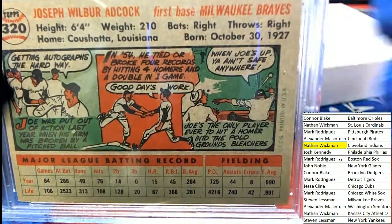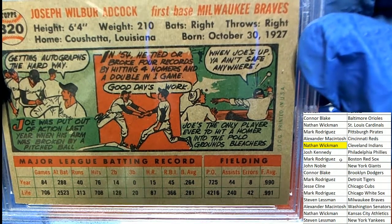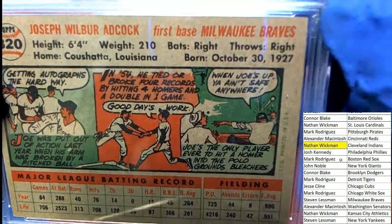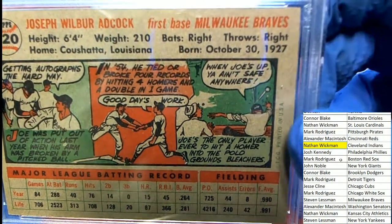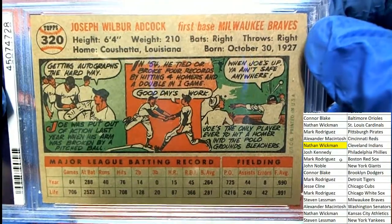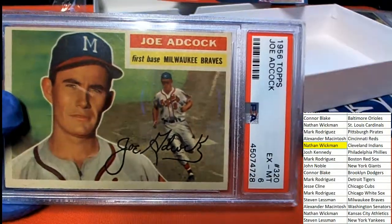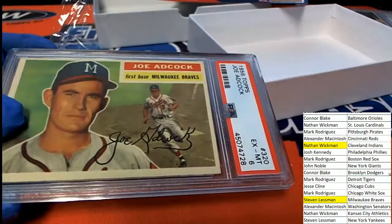Four homers and a double in one game. That's really neat. He hit a homer into the Polo Ground bleachers. Isn't that something? So neat little Milwaukee history for the stadium and everything. Really cool hit right there. Big congratulations to Stephen L. Nice one, Stephen L.